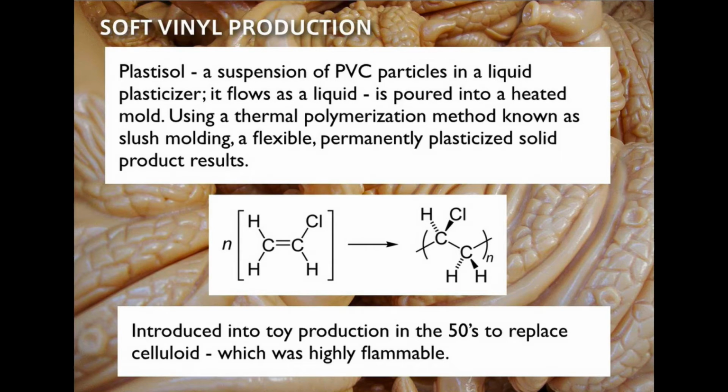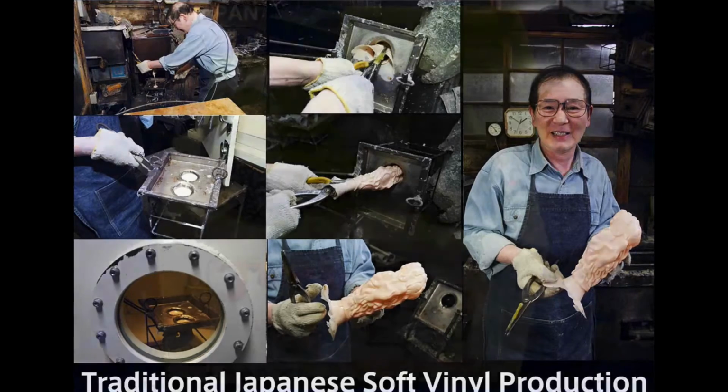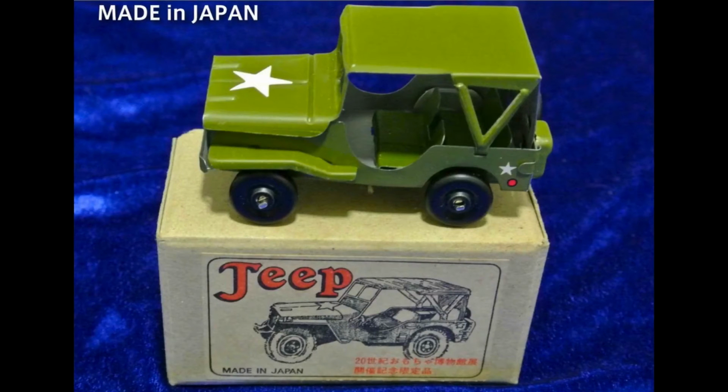So what is soft vinyl production? It's basically plastisol, which is like a liquid plastic. It's a very commercial 20th century mass production process. Here you can see this gentleman. He pours the liquid plastic into the mold and has a centrifuge or maybe a pressure tank, and it's pulled out with pliers, and you have this nice plastic toy. And this was a production process that was used for many years.